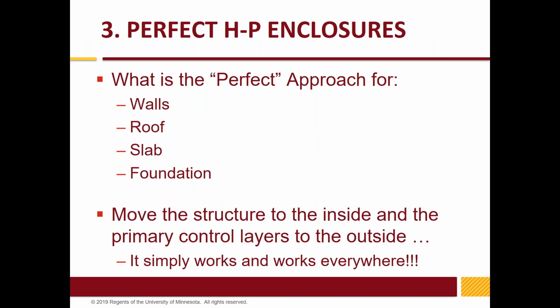So I'm going to quit there just very quickly to see if there's any quick questions that popped up on the control layers, and then we'll move into the perfect wall and our case studies. Have you seen anything? Yeah, so the question was, how does vapor pressure act when there is a hole in the air barrier?